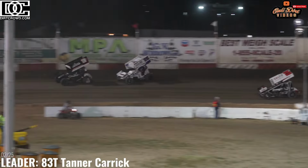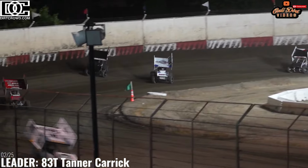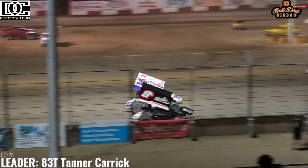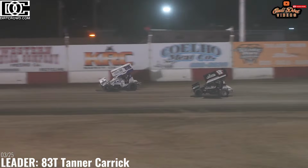Tanner Carrick puts that Hoosier right rear tire up against the boards in turns one and two. He's upstairs. Dominic Selzy's downstairs. Luke Hayes runs third, and here comes Chase Johnson. Johnson, quick time, won his heat race. He's looking to go for a clean sweep tonight at the Thunderbowl Raceway. He throws a slider on Luke Hayes.